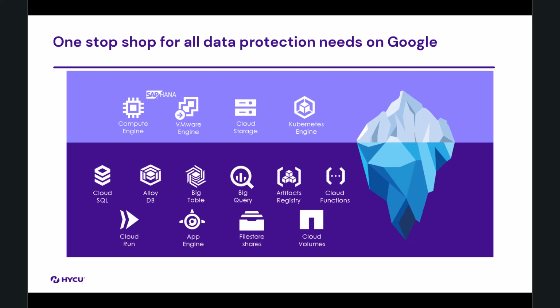I'm talking about your database as a service, such as your Cloud SQL or AlloyDB or your Bigtable, your BigQuery, your Firestore. I'm also talking about your platform as a service, such as Cloud Run or App Engine or your Artifact Registry. I'm also referring to your file share or data as a service, such as Google Filestore shares or NetApp Cloud Volumes. Like, who goes about protecting all that?